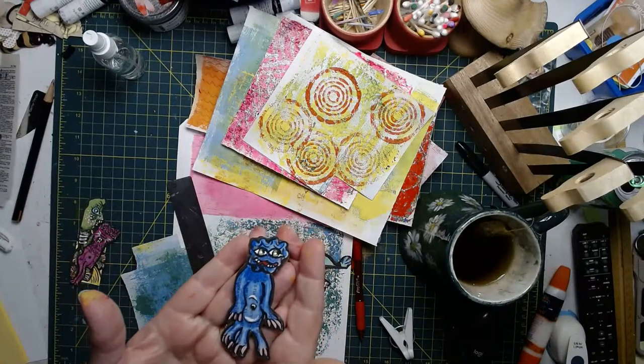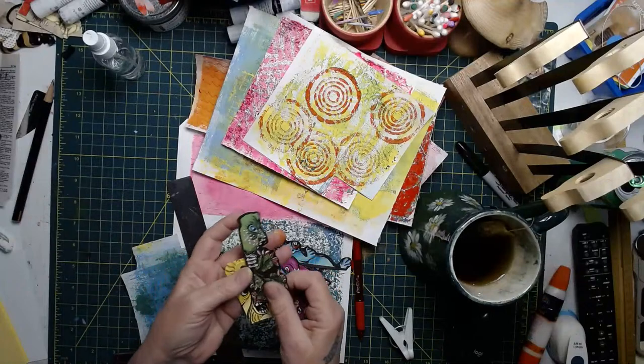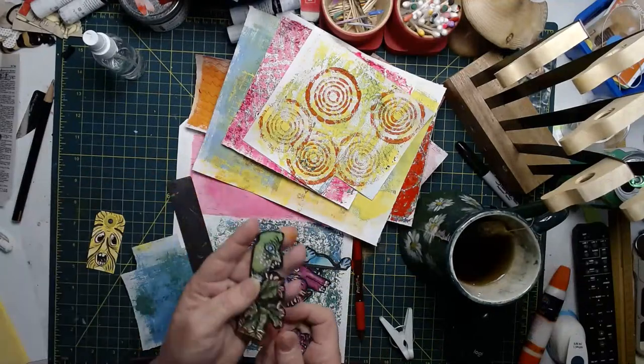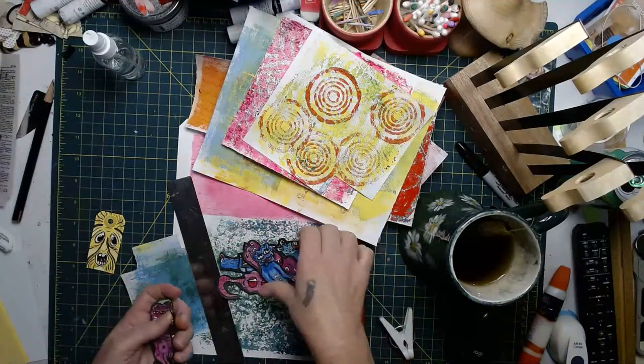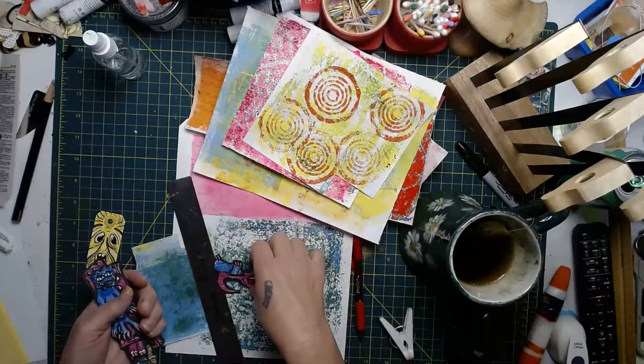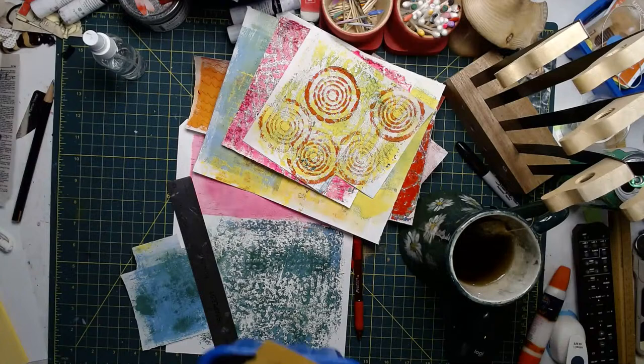Thanks, Dusty. And that's just one of the tags that we did. I don't know why it's in my monsters. Am I being a bad influence, Anne? I'm sorry. Yeah, I have bins of monsters. I have bins of all kinds of things.